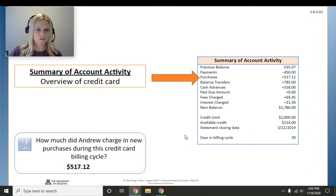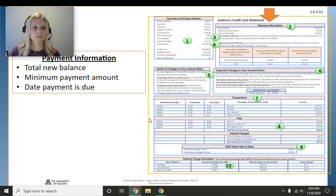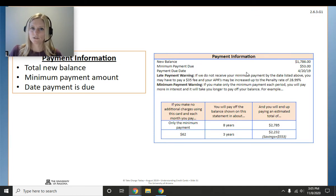And how much did Andrew charge in new purchases? He charged $517 in purchases this month. Payment information, the next part, it's going to tell you your total new balance. Here's a close-up. Your new balance, $1,786. Your minimum payment due, in this case, $53 he has to pay this month in order to not get any penalties. And the due date.